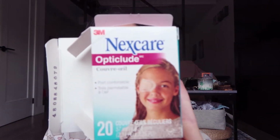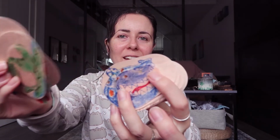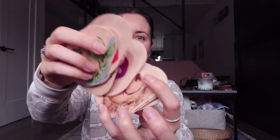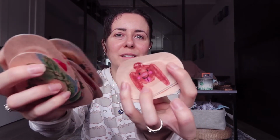But here are the patches, and of course, because we are artistic parents, we've decided to draw on them. So every day she will have a different patch that she puts on her eye. Chris took 10, I took 10, and here are all of the drawings. Obviously she's already worn a couple, but here are all of the drawings that we have for baby to wear. I just thought this was hilarious. It definitely makes things more fun because we have made it more fun. And it's like, why not, right?